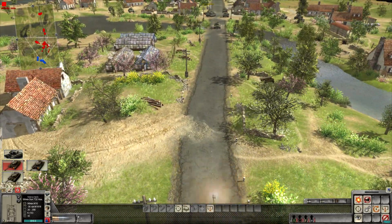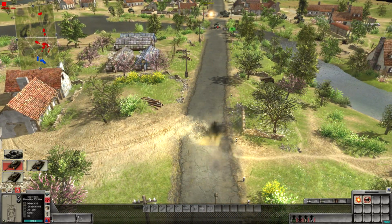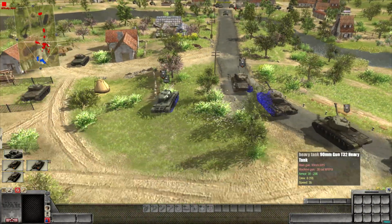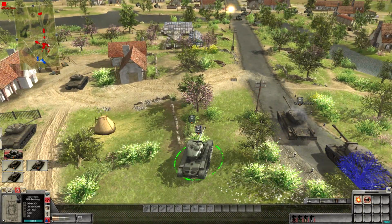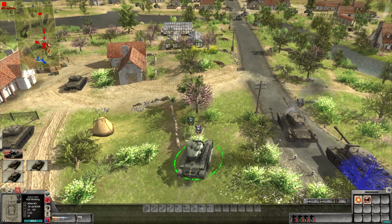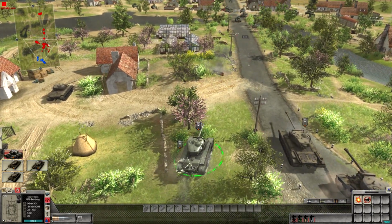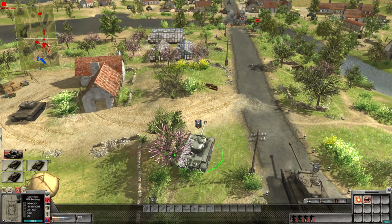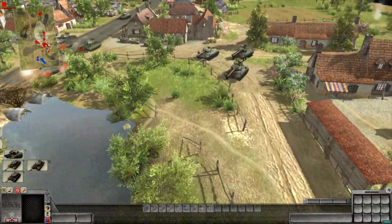Let's see how the Americans are doing. Let's go ahead and take control here. We're going to take out this T-34-76 with a 90mm round. Main gun got damaged. Why do you have HE loaded, bro? AP rounds loaded. Oh, wow. T-34-76 is the first tank casualty down. Actually, one of the T-34-85s got disabled over here.